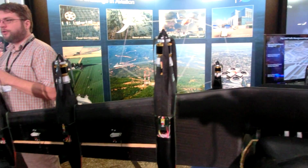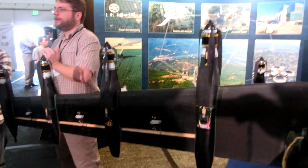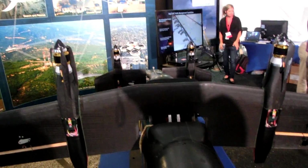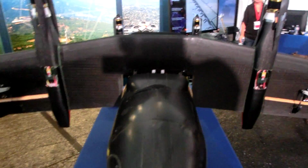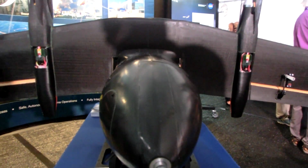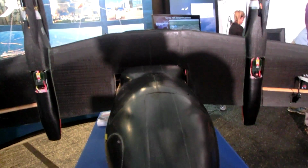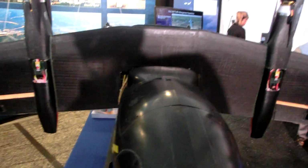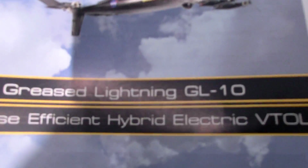Sorts of neat features on here. So, big picture, the reason why we built this airplane is to prove that you can have vertical takeoff and landing and cruise efficient flight all on the same aircraft. And specifically, while we've not actually done the in-flight drag polar testing yet, we want to show that this is the most aerodynamically efficient VTOL aircraft in history in terms of lift to drag ratio.